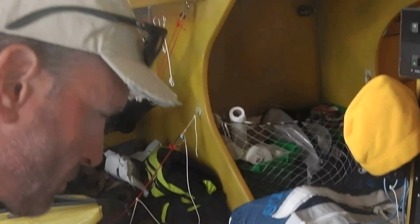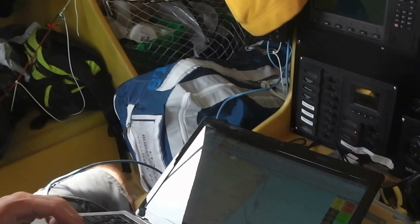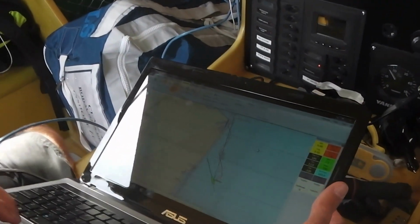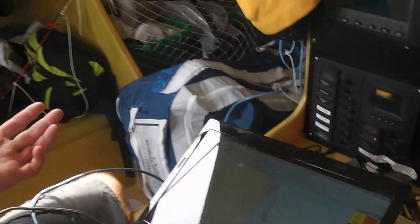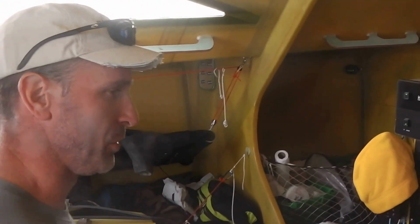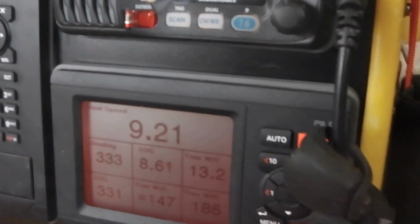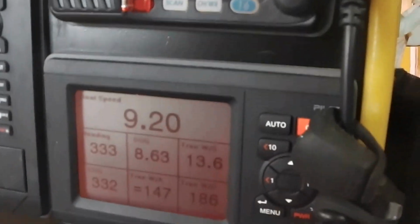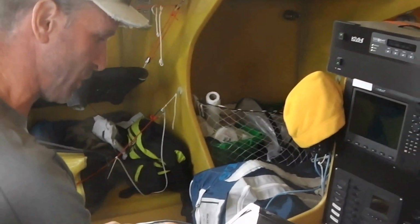So Matt's down below here, looking at the computer and figuring out the currents. Yeah, I need to point something out. We're sitting here like nothing's going on down below, and our boat speed is 9.4 knots. We're doing 9.4 knots. We've got 13 knots of breeze, we've got a shoot up, and the autopilot's driving. And we're really just sitting down here for the last 20 minutes.